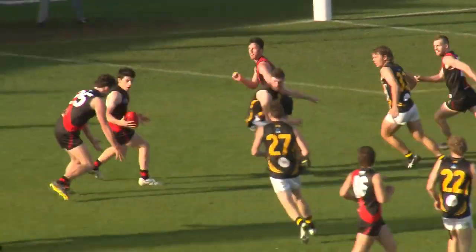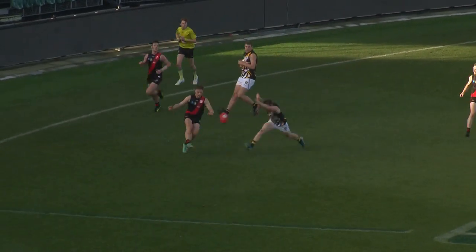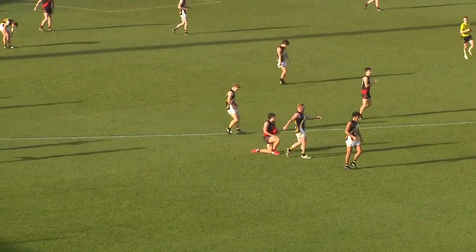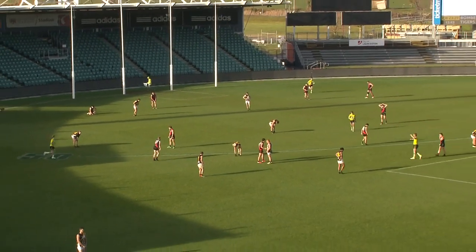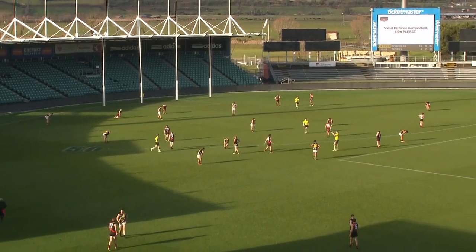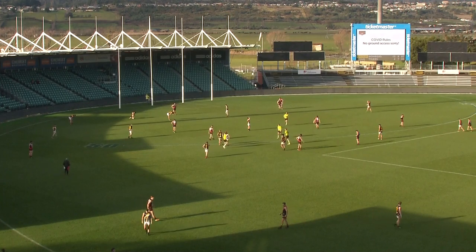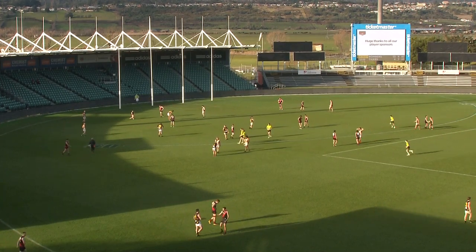Campbell kicks inside 50. Bennett. Richter Solders. He's got rid of as he kicks it. Foon chips away, looks up and finds Curran. And there's the siren as the ball ends in James Curran's hands. And it's the Northern Bombers 13-9, so it was a 4-goal last quarter. 13-9-87 to the Tigers 4-7-31. They only managed 5.